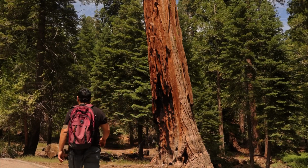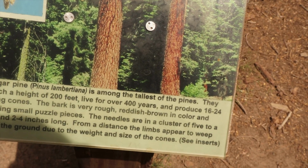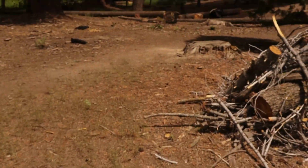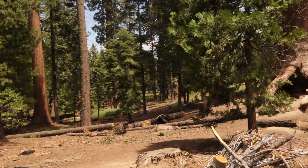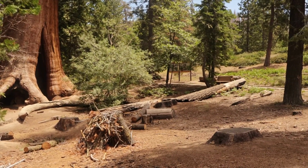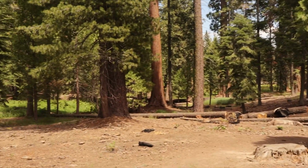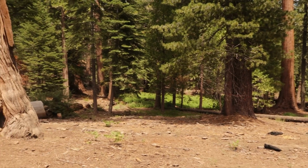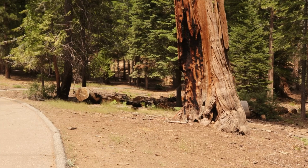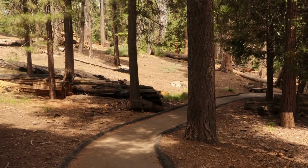And this right here is another massive one. But right here is actually the sugar pine tree, which is a really tall tree. They say it grows around, I believe, up to 200 feet. But this actually produces one of the largest pine cones of the pine trees. The Sierra Nevada's giant sequoias have lost over 10,000 trees due to wildfires.